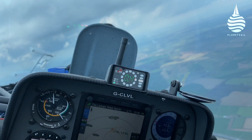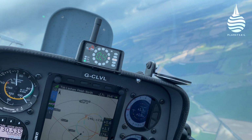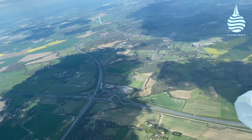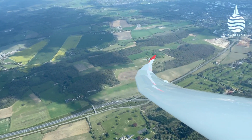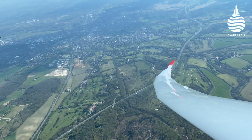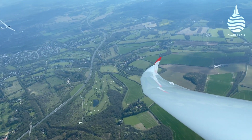So we're just working our way back up. Well, we're just north of the M4. Actually, we're at Cheveley at the moment, and we're just in a climb. And just off our wingtip down there is another Arcus, which actually comes from Lasham as well.